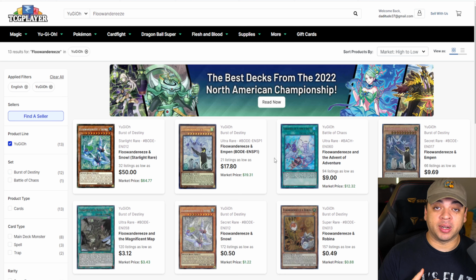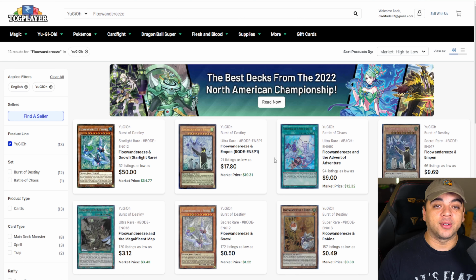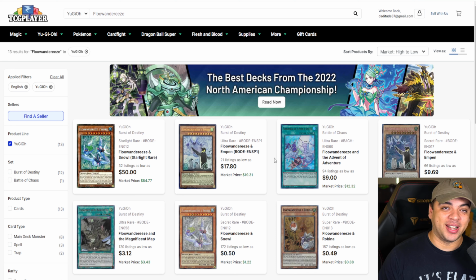Now, once again, I do think when it evolves, obviously more money is going to have to be put into this deck in order to evolve it to the point where it could compete against Tearlaments, it could compete against Blights, but I do think Flunderies can do that. And in fact, if you had to say right now, V, what's your favorite deck in the game? It's Branded. I love Branded Despia.